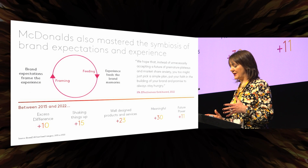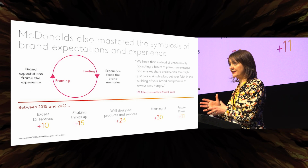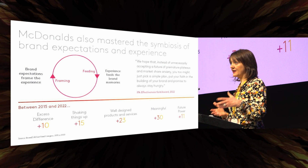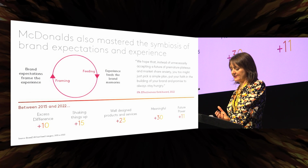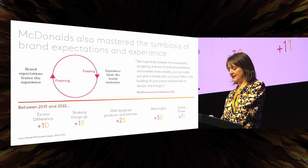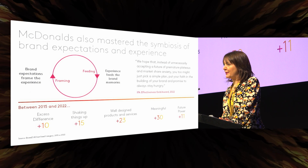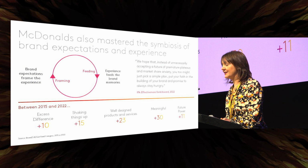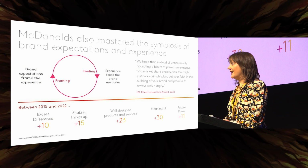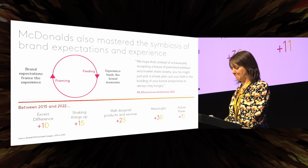Brands and branded experiences are looped in a symbiosis. The experiences feed the brand memories, affecting our attitudes towards it, and the brand frames the experience through rational and emotional expectations already associated with it. And McDonald's understood this symbiosis really well. And this isn't just about lots of close-ups of burgers. The infamous Edgar Wright eyebrows ad from earlier this year is just as good an example, in my opinion.